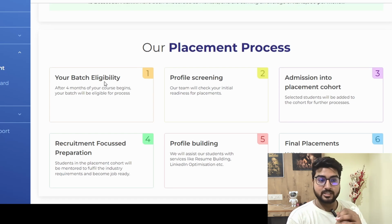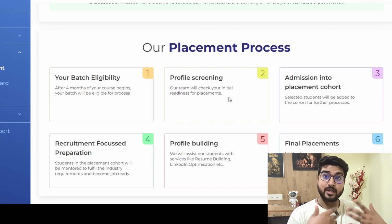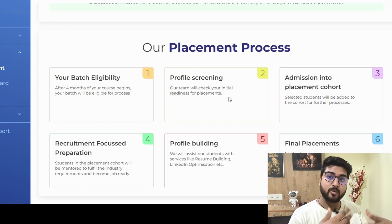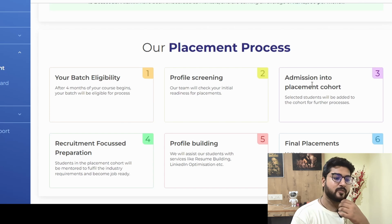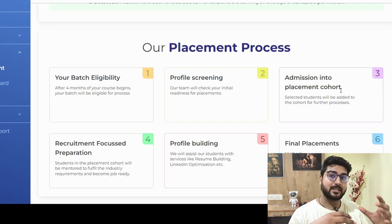First thing is your batch eligibility. Once you come 4 months into your course, your batch becomes eligible for placement opportunities. Then you have a profile screening where the team checks how ready you are, how well you're doing in the course, how many problems you've solved, things like this. Then you have the admission into the placement cohort, where they tie you up with companies and bring you the placement opportunities.